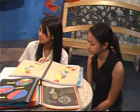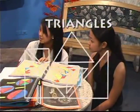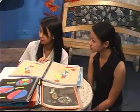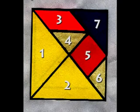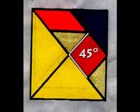How do we get these shapes? Do we just cut out 5 triangles, 1 square, and 1 parallelogram? No. The tans are obtained by slicing a square to produce the 7 pieces. All corners are multiples of 45 degrees.